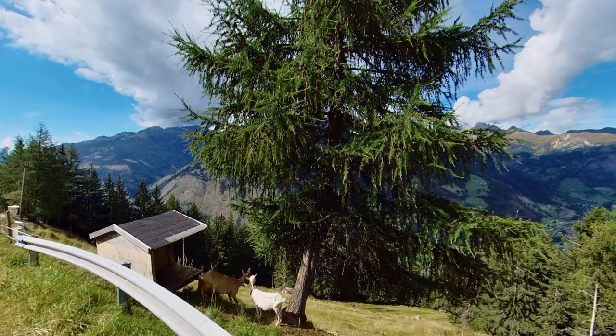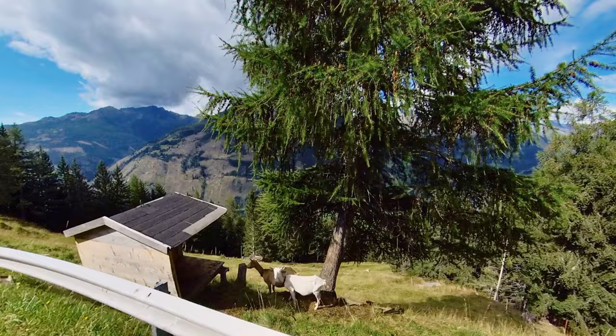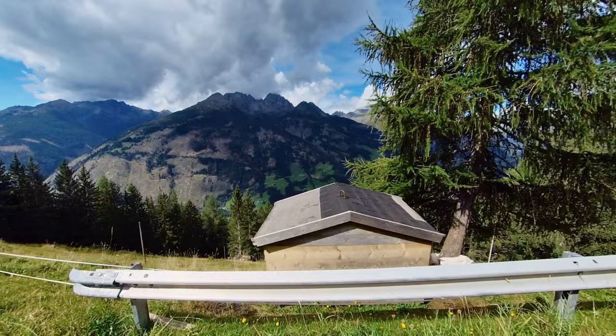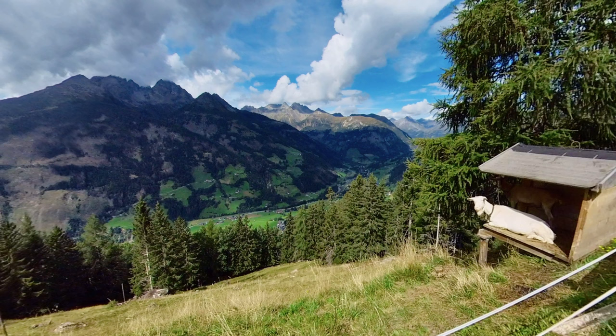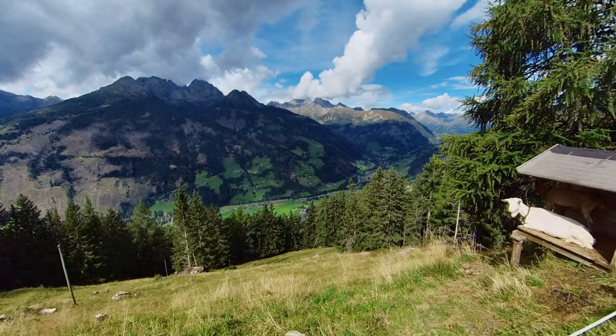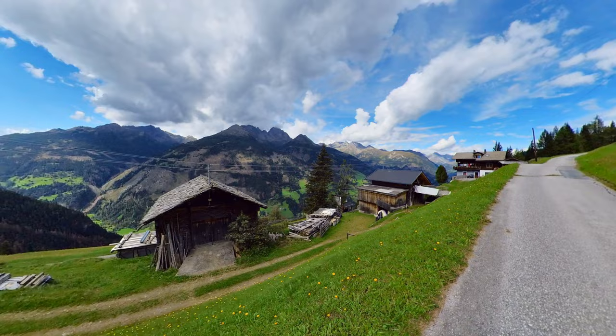Hello. Hello. Aren't you lovely? I like your bell. That's a good bell, that is. Hello, Mrs. Goat or Mr. Goat. Oh, it's Georgie. Hello. It's a nice hut you've got. Got a fabulous view from your little house, haven't you? I love these little sheds that they have with these wooden slate roofs. Really pretty. Very alpine. Really pretty.